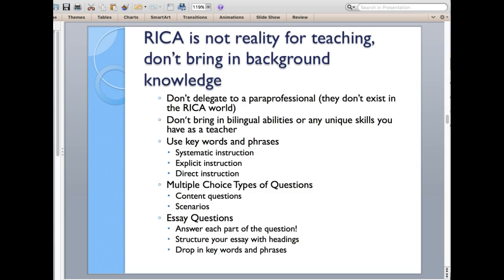And then, of course, you want the multiple choice types of questions. They have the content questions and they also have scenarios. So just be aware of that, and go back to the question or to the scenario and make sure that you're paying attention to that. And as I mentioned before, make sure you answer each part of the question. Answer what they ask. Don't add other things in there. Structure your essay with headings. They're totally fine with you using headings and organizing how you're answering. And then also drop in keywords and phrases. This is why you have to do so much prep on the vocabulary of the RICA.